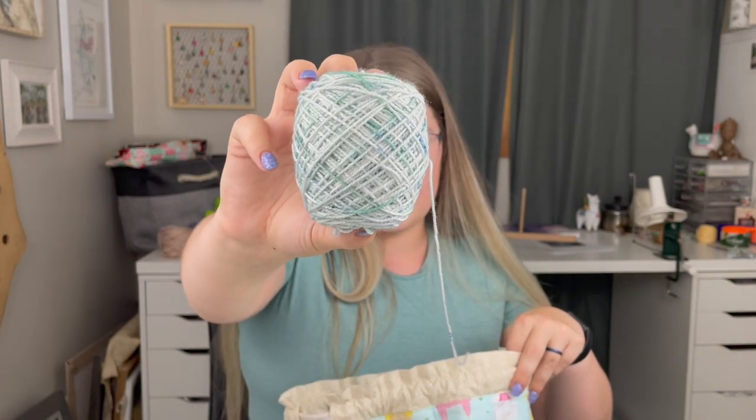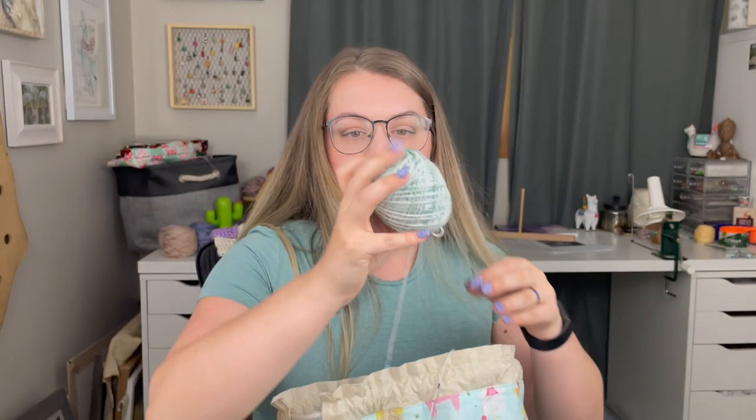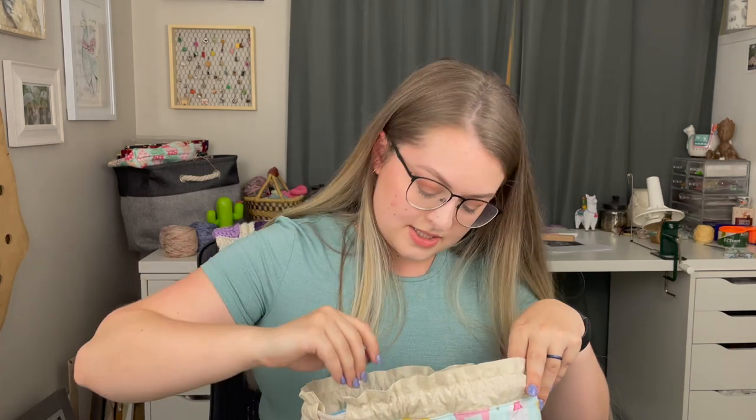This is on my Birch sock base, which is 80% superwash merino, 20% nylon. It's very squishy and soft. It's my favorite fingering weight base for the plump squishiness of it. I don't know, if it makes my knitting squishy, I love it. So that is the base I'm using for it. And then, like I said, I'm using three skeins. I'm knitting the size small.